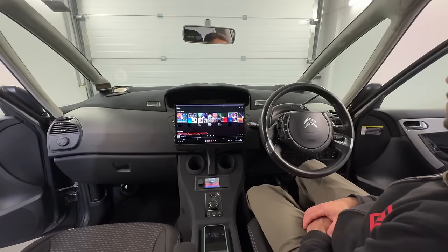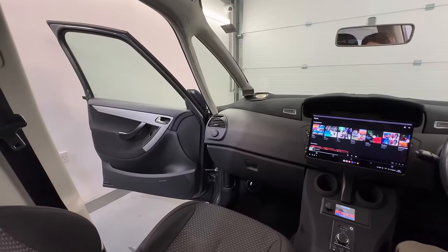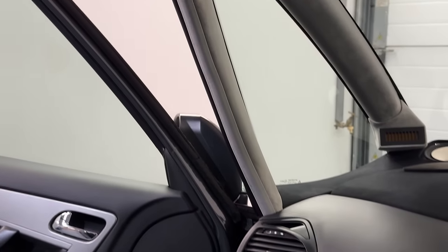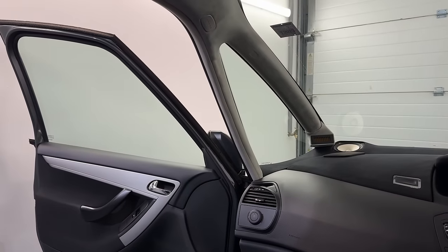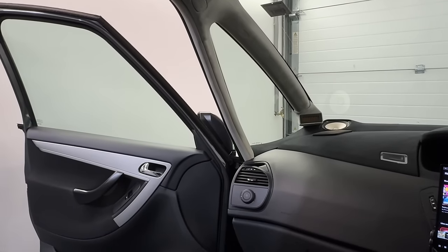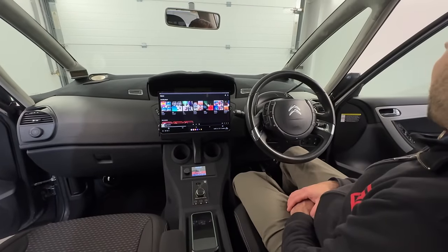The amount of time you put into soundproofing and controlling buzzes. On the edge of the door frame over there, you can see carpet all along. You did that on all the doors, because they were vibrating and buzzing while driving, which was certainly annoying. But this car turned into something special.